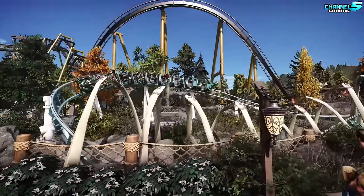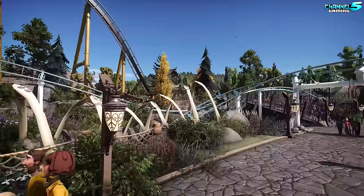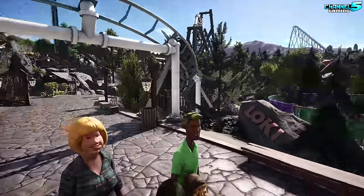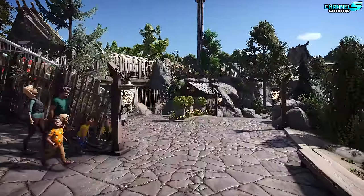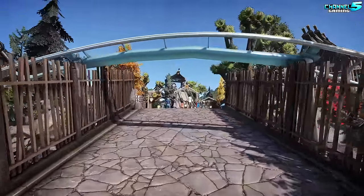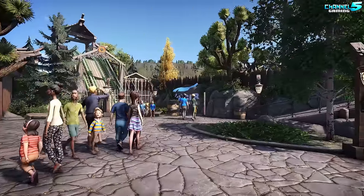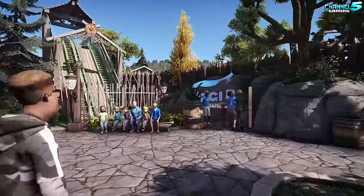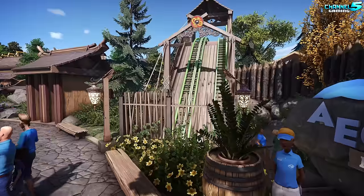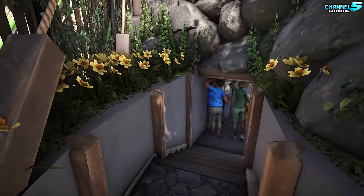I got some shots of this in the B-roll. I thought this was one of the coolest, most well-integrated... Is it Loki? It is Loki, coolest juniors I have ever seen. I'm getting lost now. I saw the Loki sign, and now I'm over here at Aegir, the Rapid Ride. Okay, well, we're going to go on it because it's right here.